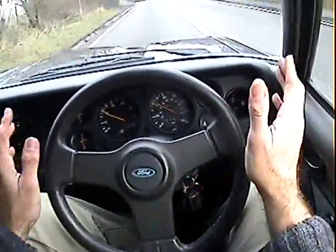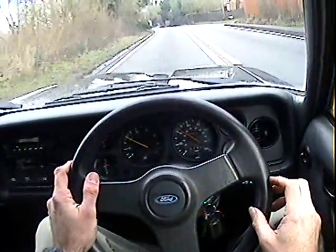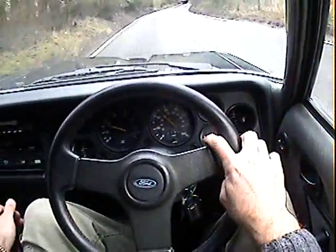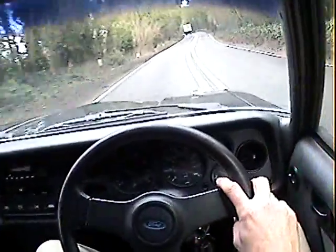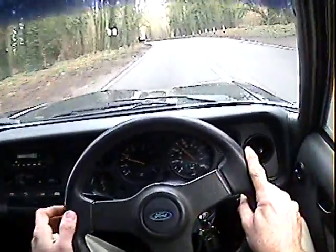As I say, lovely engine on it. Clutch is nice, gearbox is good. No problems with synchros or jumping out of gear or any nasties or gear selection. Just lovely. Previous owner spent a lot of time and effort just getting this one just right.